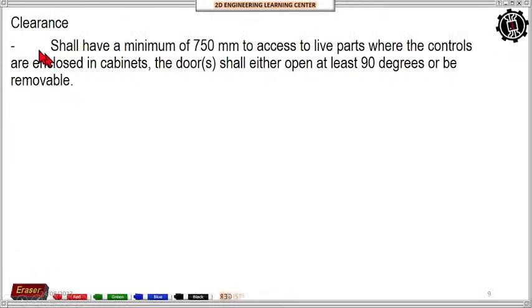Okay. So clearance. So the clearance of our live parts shall be 75 mm. So this is the usual questions talaga, no? Clearance from live parts for cranes and hoists. So yun, 75 mm. So where the controls are enclosed in cabinets, the doors shall either open at least 90 degrees. So hindi lang sa crane and hoist.